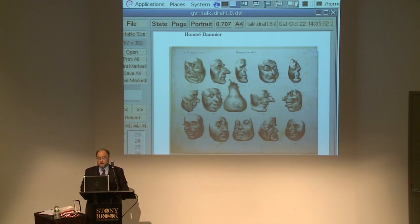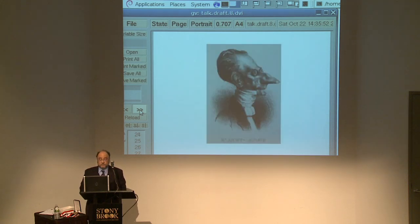This is the King of France at the time, who could not be represented. It was illegal, but everyone knew that his face was kind of pear-shaped. Again, these are impossible faces. They wouldn't function. They couldn't chew, but they are recognizable as caricatures of individuals, and we will use this for extension of other kinds of dimensions that are informative.